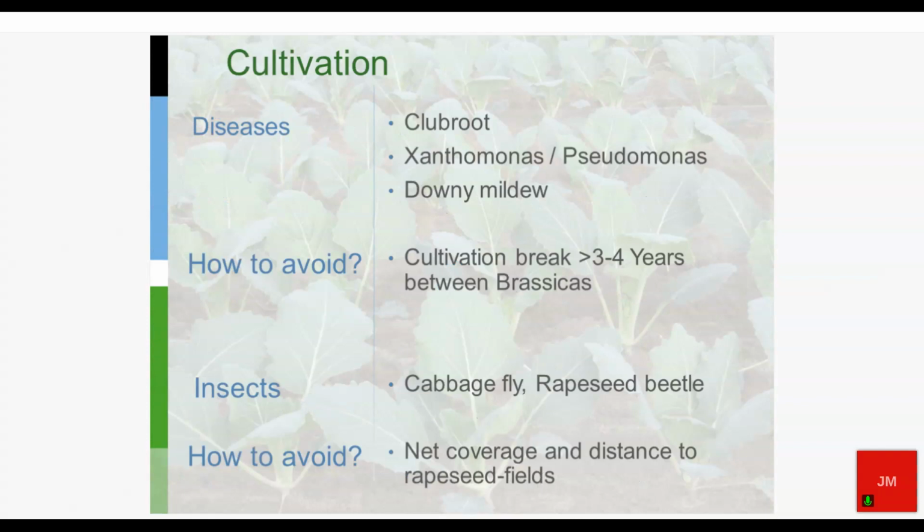We have some typical diseases with the biggest problems. It's clubroot, like in other brassicas, Xanthomonas, Pseudomonas bacteria, and downy mildew. You can avoid it with a big cultivation break of 3 to 4 years, a minimum, between the brassicas. And the problems with insects are getting more and more. So especially cabbage fly, cabbage root fly, rapeseed beetle, and the German growers avoid it with net coverage and big distance to rapeseed fields.